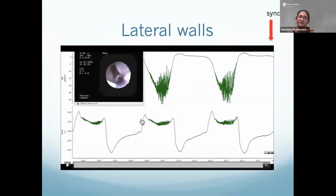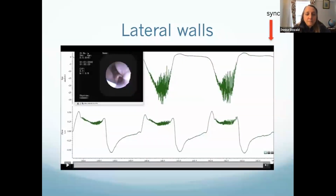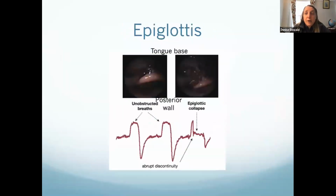Okay. And so there's kind of like this U-shape where it relaxes open. See that little U shape? And now epiglottis is where it gets really cool.